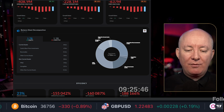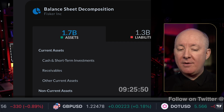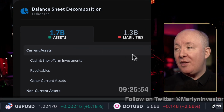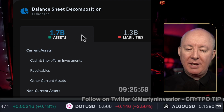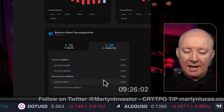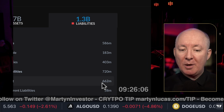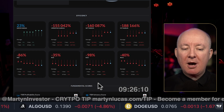They have assets of 1.7 billion. Right, it's a small company, whatever, but liabilities is 1.3 billion. They're not that far behind. There's not much of a moat here. There's not much of a difference between the assets and the liabilities. And if we look at the liabilities, what we're looking at is long-term debt, 662 million. They've got a bit of debt there. All right. Okay. Scrolling down, gross margins.